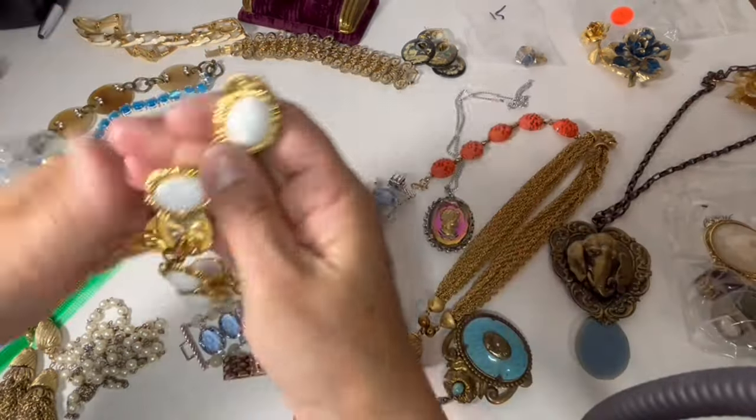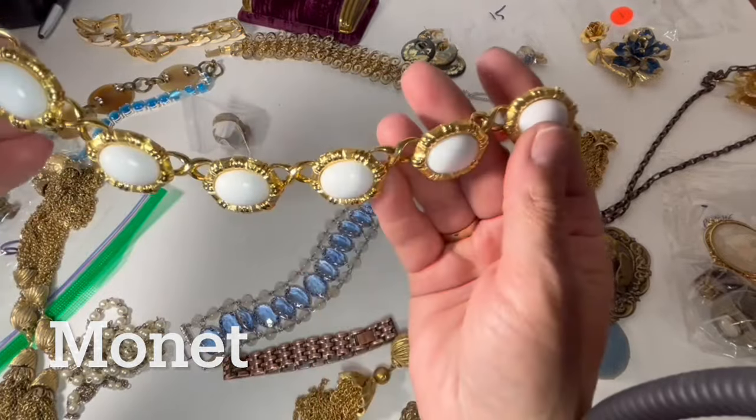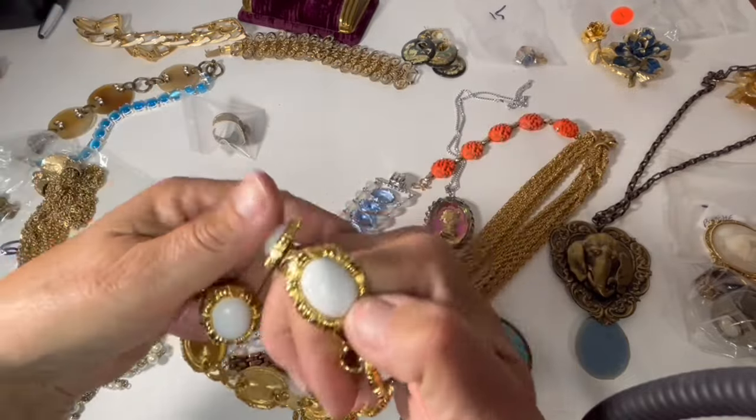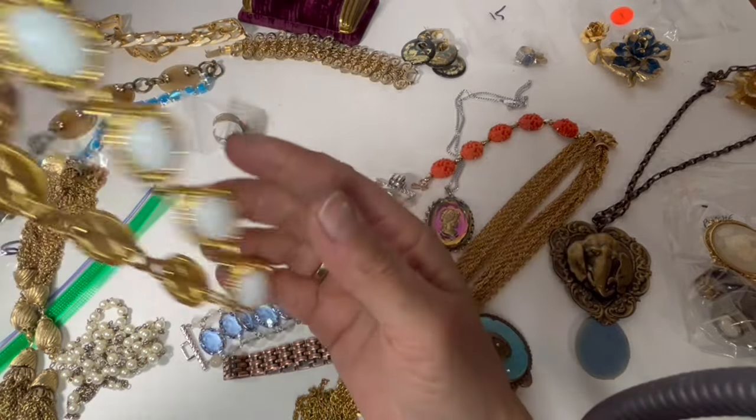And this is a Monet. Just a lovely, looks to be probably 80s, 90s Monet with, these are plastic or lucite, little cabochons there. Choker style, very popular back in the 80s.